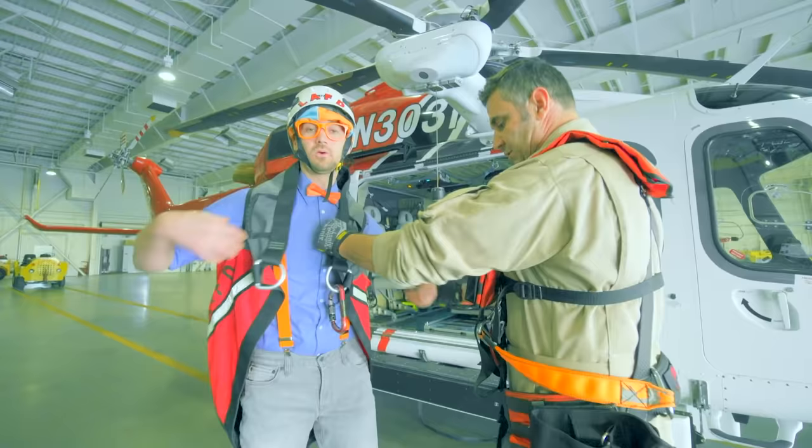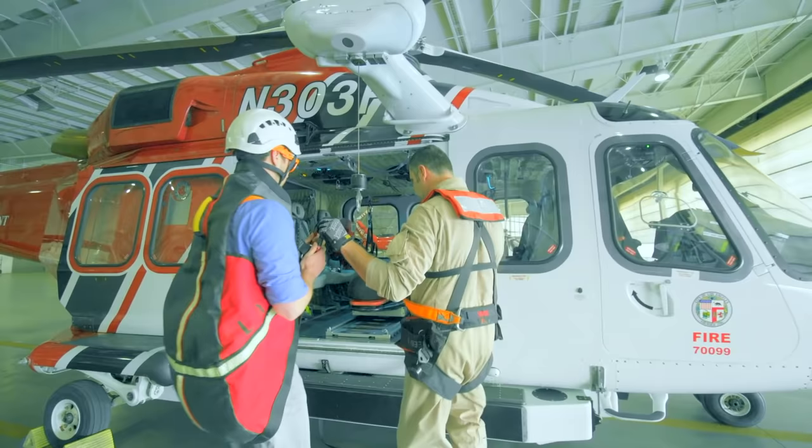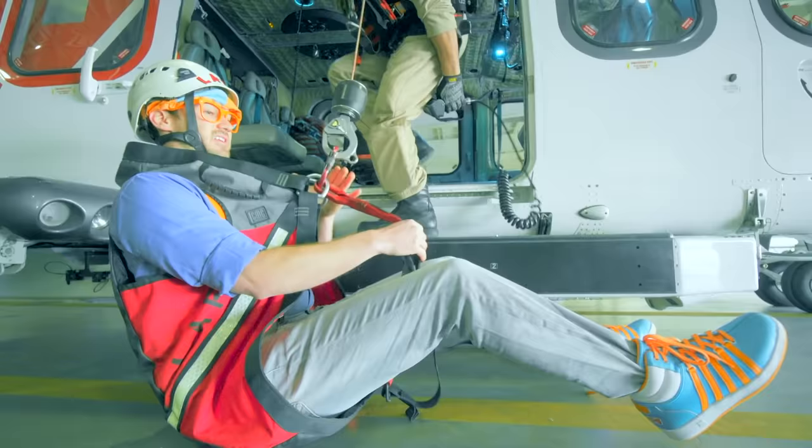Okay, so this is a harness that if I'm on the ground, you hoist down, or someone hoists down, to come save me, right? That's right, and they help you put this on just like this. Okay. And they'll connect you to the hook once you get down on the ground. Okay. We'll lower the hook down to you, and then we'll connect it. Whoa. And when you're ready, we'll bring you up. Okay. Ready? I'm ready. Here we go.